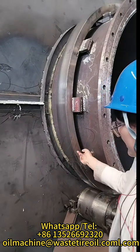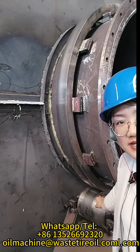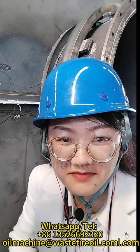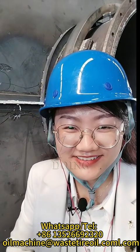Herman, Mr. Herman, thank you for your attention. Welcome, Herman, this is the new reactors. Your reactor will be the same as this one. This is part of the details.